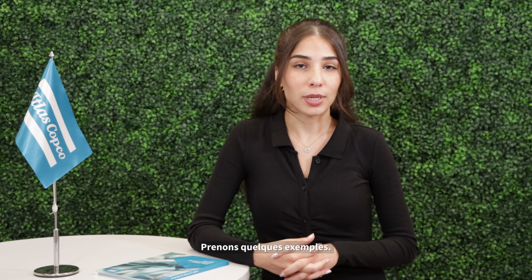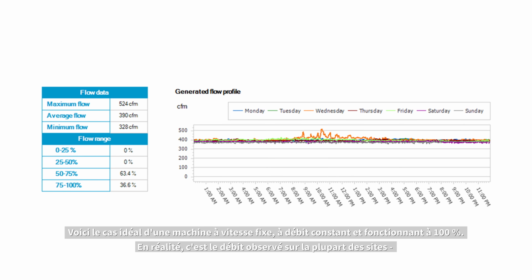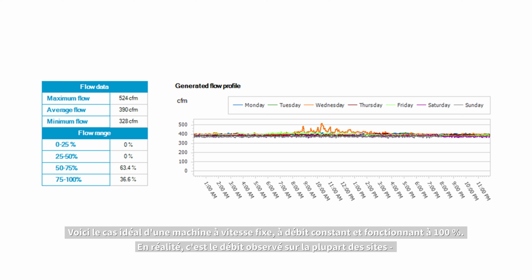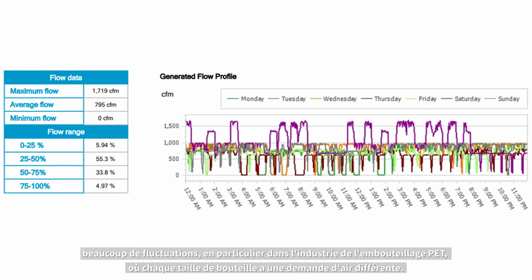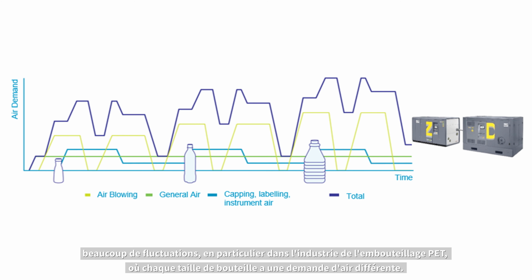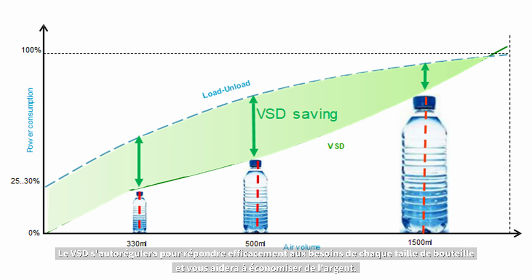Let's take a look at a few examples. Here is the ideal case of a fixed speed machine, steady flow and operating at 100%. The reality is this is not the observed flow at most sites. Actually, we typically see a lot of fluctuation, especially within the PET bottling industry, where every bottle size has a different air demand. The VSD will regulate itself to meet each bottle size's requirement efficiently and help you save money.